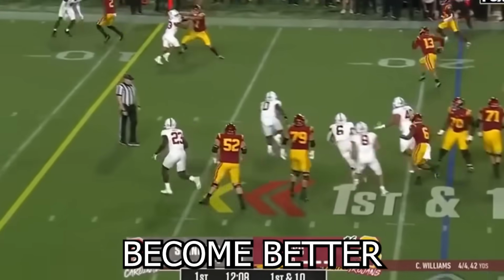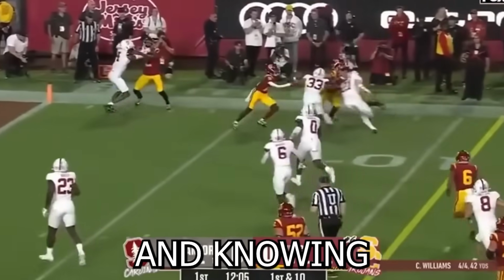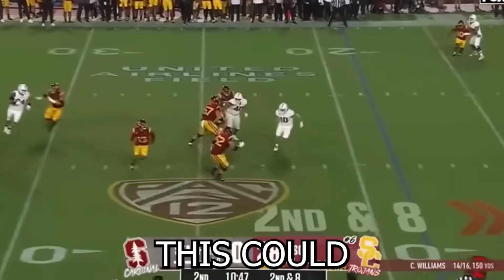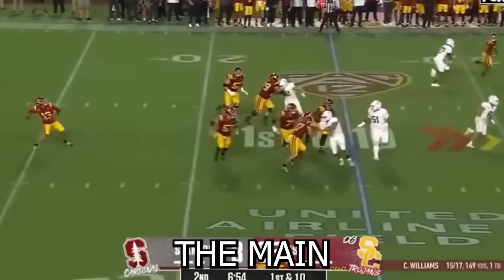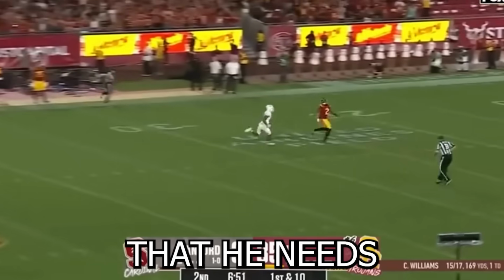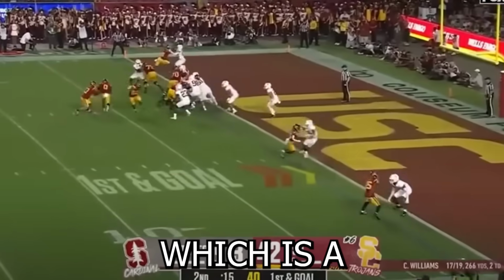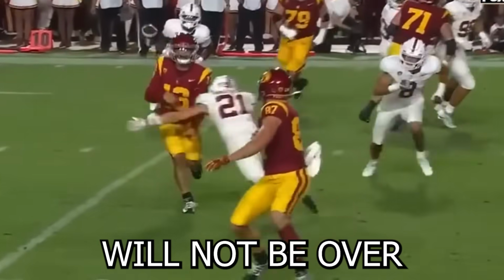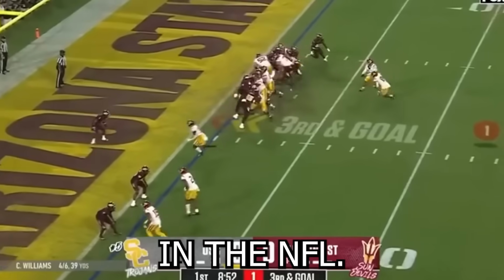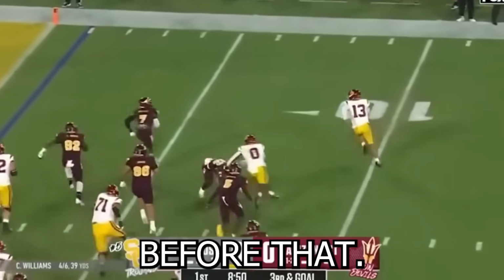He needs to become better pre-snap, reading defenses and knowing where to look post-snap. This could have been due to coaching, but he did get caught often not adjusting well to blitzes. The main thing for him, though, is that he needs to learn to play in structure, which is a bigger red flag than I think people realize. His average time to throw will not be over 3.2 seconds in the NFL. He will be getting hit before that.